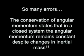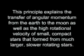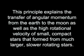So many errors. The conservation of angular momentum states that in a closed system, the angular momentum remains constant despite changes in inertial mass. The common high school physics class example is to spin a classmate in a chair with his arms crossed close to his chest. When the spinning student extends his arms, his angular velocity decreases because his inertial mass has increased. This principle explains the transfer of angular momentum from the Earth to the Moon, as well as the high rotational velocity of small compact stars that form from much larger, slower rotating stars.